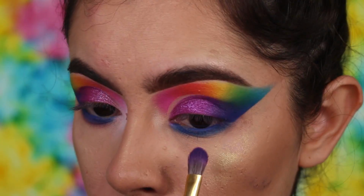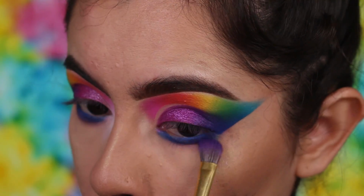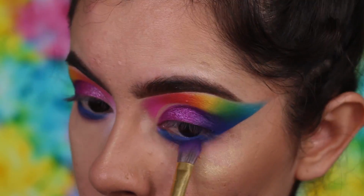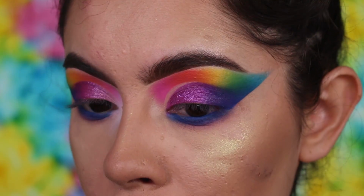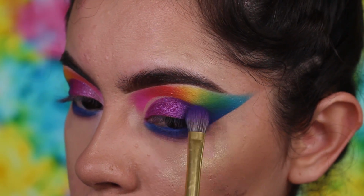Then I'm gonna take Honeyberry, which was the purple, and I'm gonna blend it down here just a little bit. I try to use all the colors in the palette, and I didn't use all of them obviously, but most of them, just so you guys can get a feel of the whole entire palette.